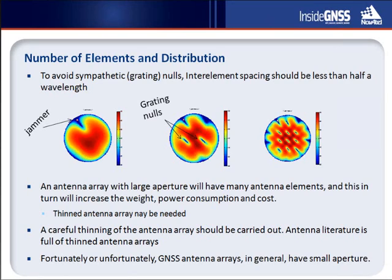If the inter-element spacing is large, in the process of putting a null in the interference direction, you can also get a null in some other direction, which is a no-no because you're going to lose the satellites which are away from the jammer because you got a null in other direction. To limit these nulls, the inter-element spacing should be less than half a wavelength.